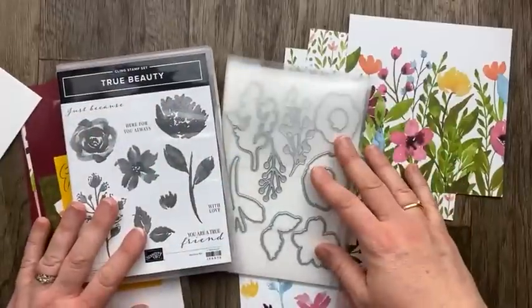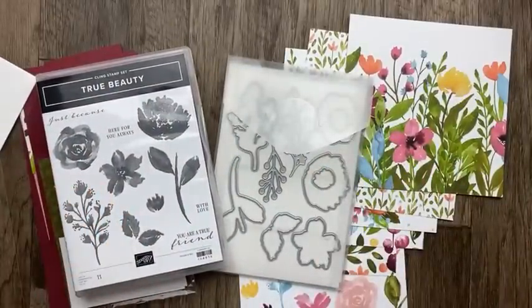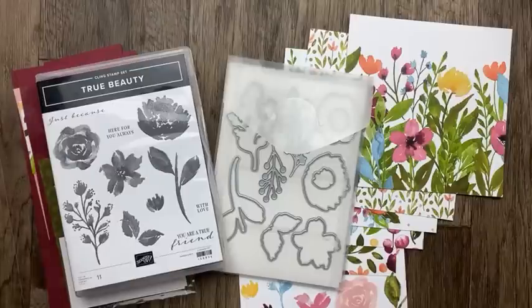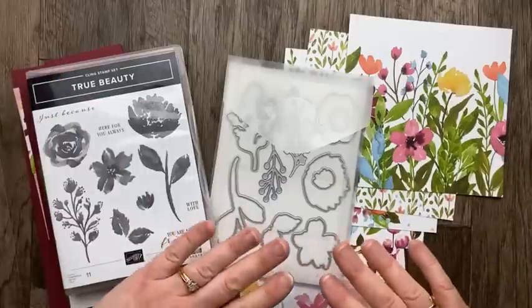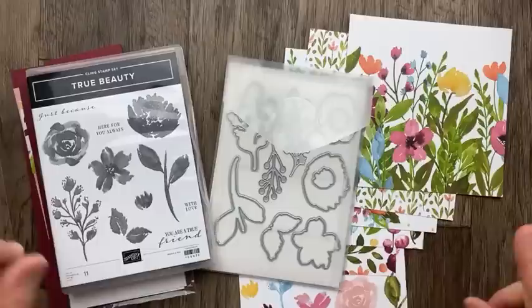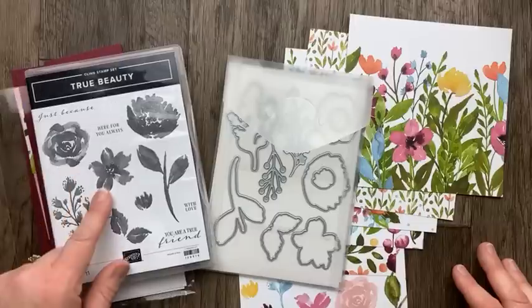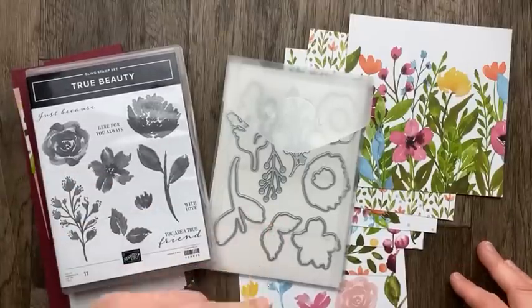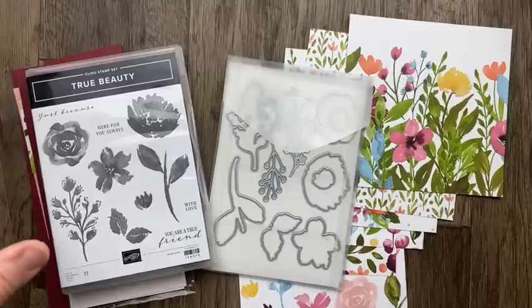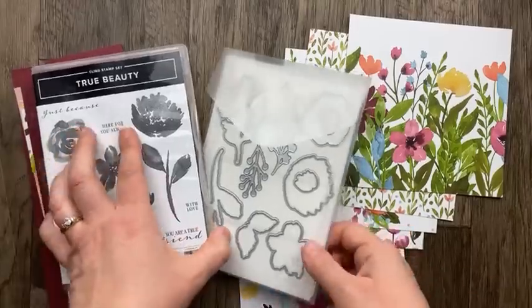One quick note: if you're looking at bundles in the annual catalog, right now during the seasonal sale, it's cheaper for you to buy the stamp set separately and the dies separately instead of buying the bundle. The bundle's not on sale, but it's cheaper to get the stamp set 15% off and the dies 20% off. So you'll want to buy them separately during the seasonal sale, and you'll get a bigger discount that way.